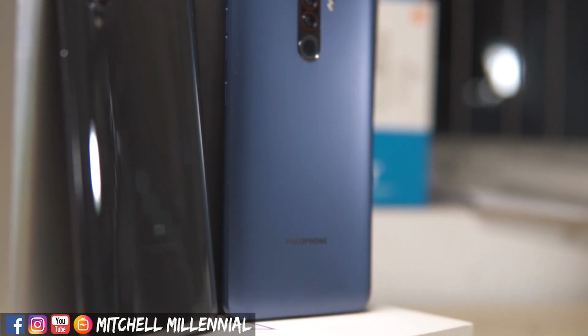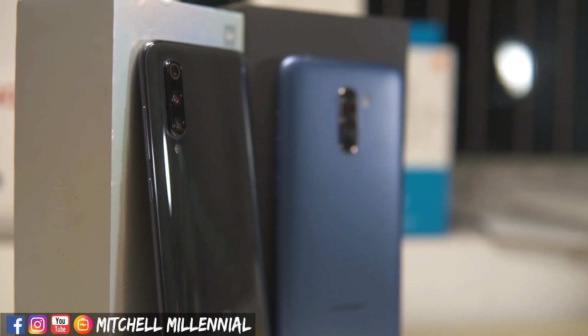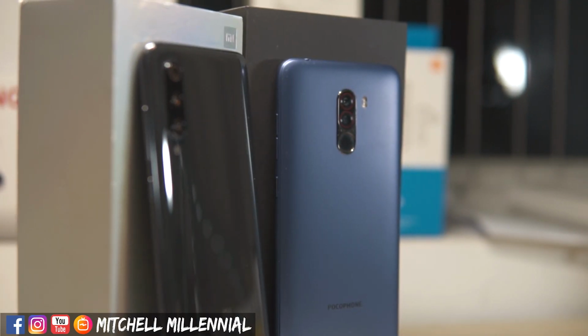Some people have been asking me whether or not the Xiaomi Mi 9 is a worthwhile upgrade over something like the Xiaomi Mi 8 or the Poco F1. So today we're gonna do a speed test.